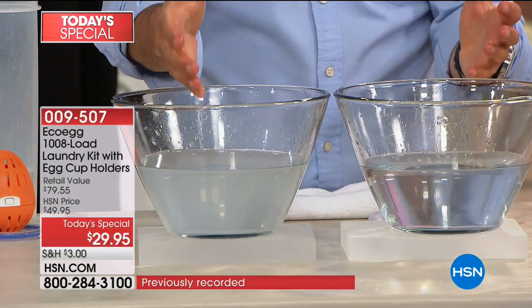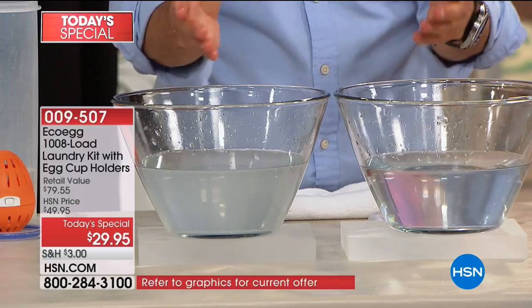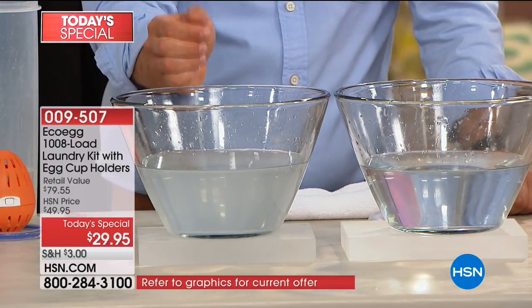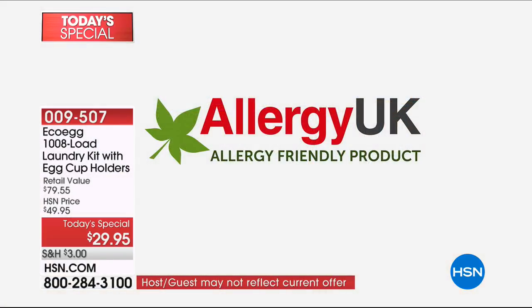They say one of the first things to look at if you've got sensitive skin is your laundry products, right? And you can see why. But Eco Egg is different. It's dermatologically tested, proven to be hypoallergenic. And in fact, back home in the UK, we're really proud to be endorsed by Allergy UK. Now, back home in the UK, that is the biggest society for people with sensitive skin. We're really proud of that endorsement. So if you've got anyone in the family with sensitive skin, it's got to be worth a go.